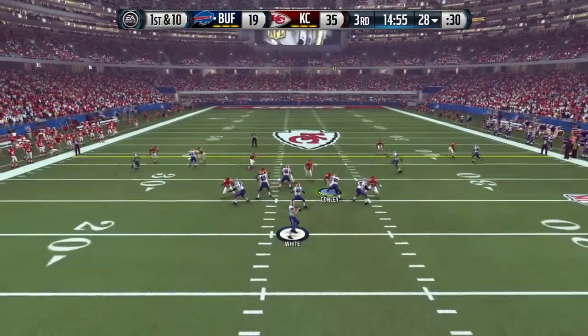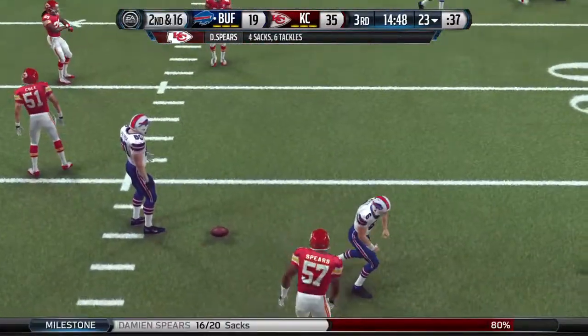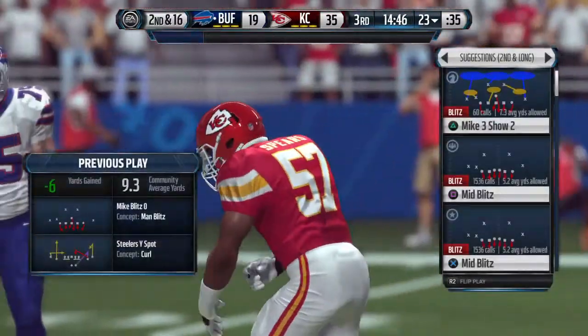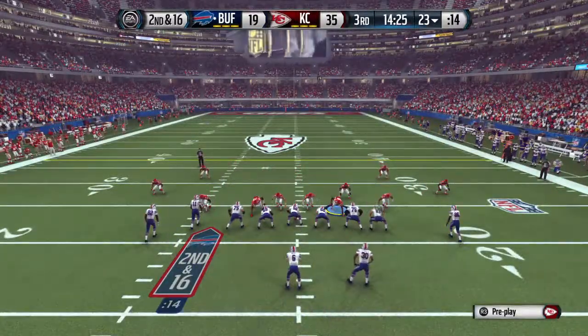Second half gets rolling now as he takes the snap. And he's forced to the ground. It is truly a bonus when you can take your outside linebacker and let him rush the quarterback and he can get a sack. Nice job that time by the outside linebacker.